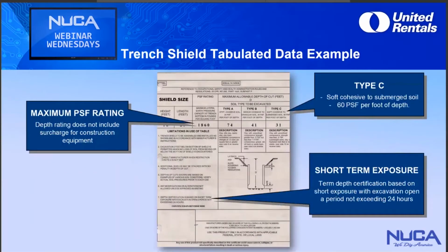Here's another example of tabulated data for a trench shield. We can recognize here that unlike the other one we just saw, we certainly have the type C60 soil as the limit to the worst case scenario that we can apply this particular system in. So again, we want to make sure that we understand there are limitations. Not every particular shield by every manufacturer is going to be designed the same way. We have to recognize too that maximum depth ratings for the pounds per square foot of that design criteria may or may not allow for the surcharge of construction equipment or a spoil pile. These things have to be thoroughly read and understood from that particular design and make sure that we work within that criteria.